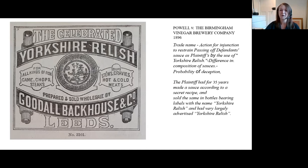As they became more popular and more well known, other companies tried to take advantage of the famous name and tried to pass off their own version of Yorkshire Relish. And Goodall's found itself embroiled in a lengthy trademark dispute against the Birmingham Vinegar Company, who had begun to make their own Yorkshire Relish. How awful. And Yorkshire Relish was one of the first names to be registered when trademarks were introduced. And this, you can see on the slide here, is the trademark, which you can find in our copy of the Trademark Journal of 1877.